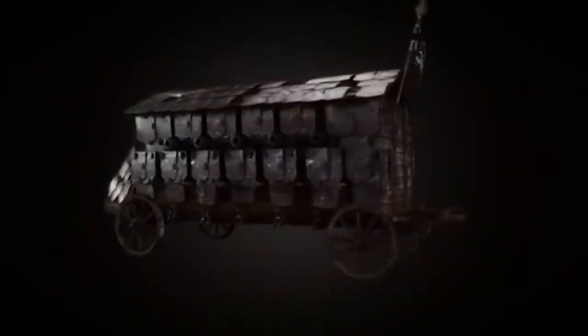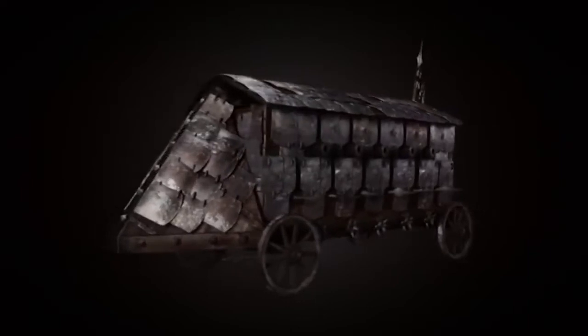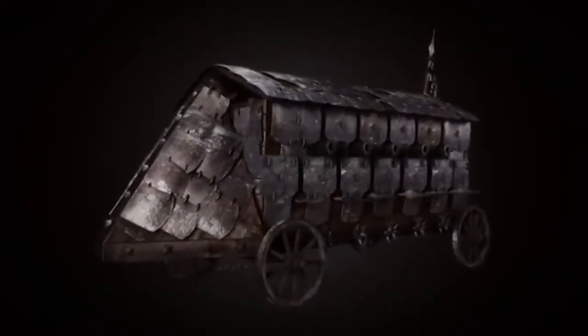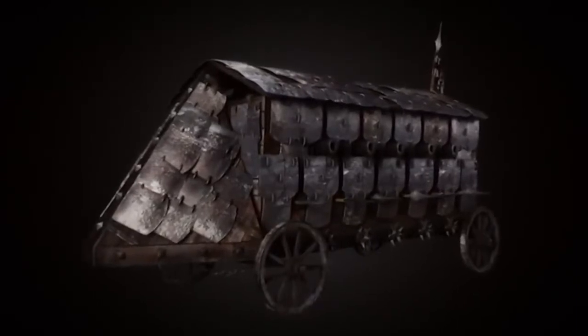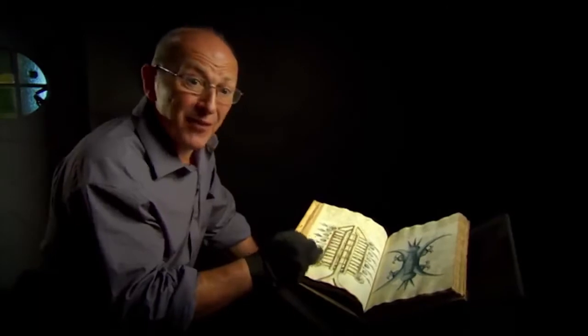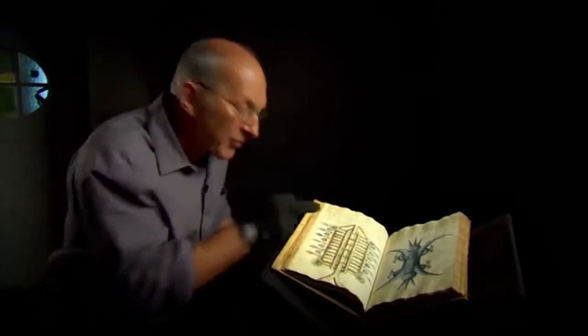The design in Talhoffer's manuscript is almost unbelievably depicting an armored tank. The reference to lorication in the text is a term describing plated armor. But how could such a heavy protected vehicle ever be moved? It's a tank. It's possibly the first tank. We have to interpret things.